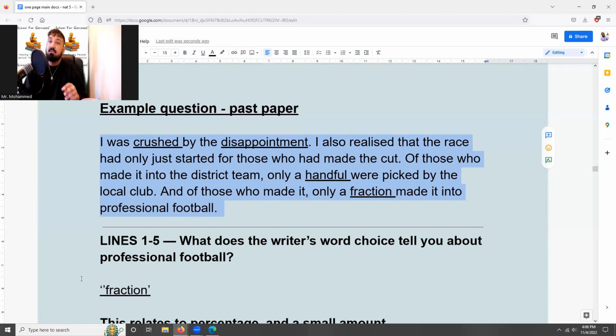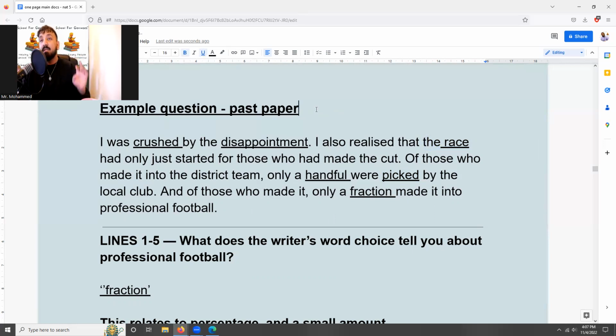But what I want you to notice is, do you see how I've underlined a bunch of different options? And for example, if this was a 4 mark answer, what I'm going to do is add some more just to make a point. Those in the district team picked. Of those who made it. Okay, so I picked one more, the race. It's kind of a metaphor, but we can flip it into word choice also. So I've picked six different answers that you could zoom in on.